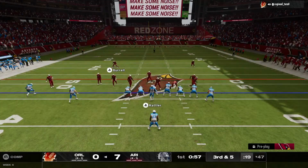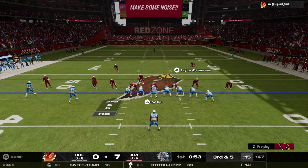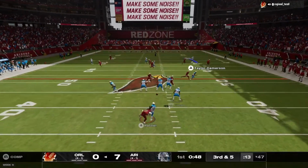3rd and 5. Let's go. 19 seconds. Off play action. He'll set up to throw.